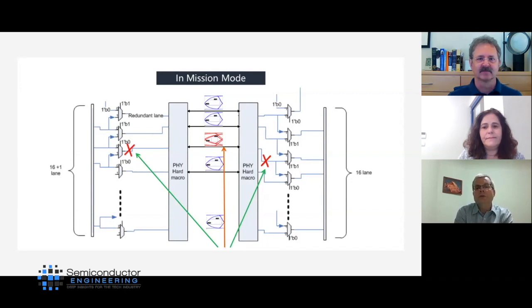First, we developed our first technology. It was still 16 nanometer, then 7 nanometer. Recently, we already have our 5 nanometer. Every technology brings their own challenge.